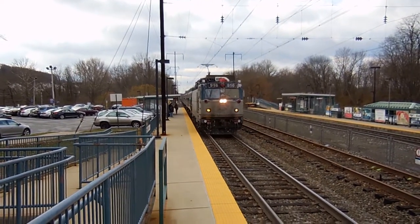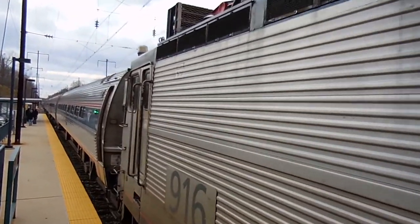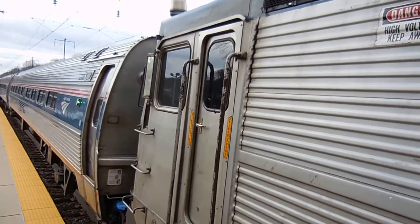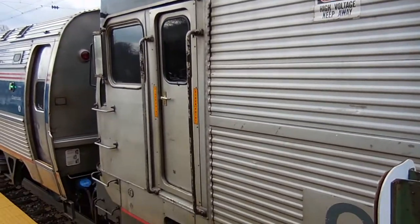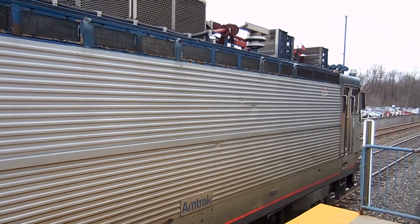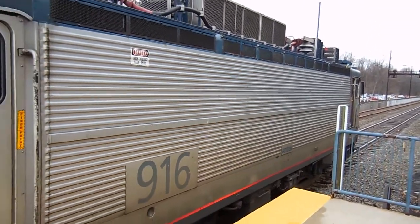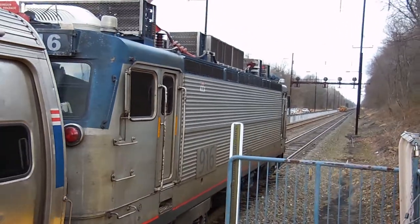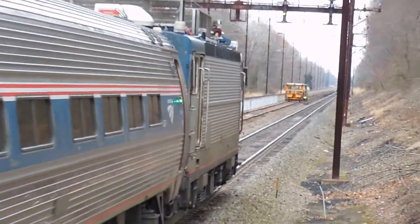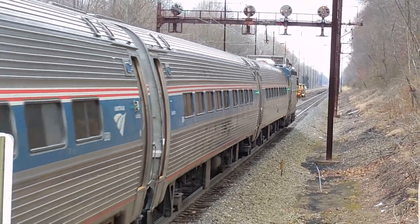Here he comes. Oh, he's gonna pull right alongside me. Wow. I like being blasted with diesel from this one. Alright, there he goes. This is AEM-7 number 916, and there he goes off to the next work crew. Yep, they blow their horns to warn you when they're coming.